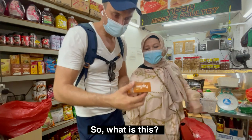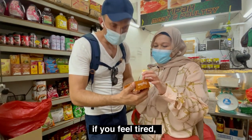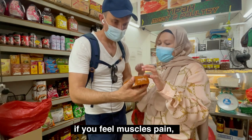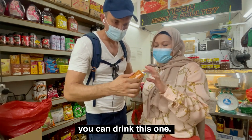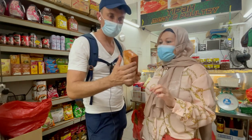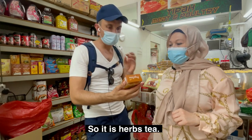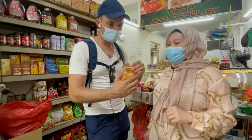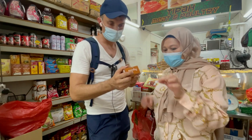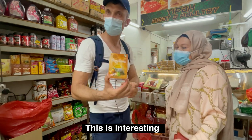So what is this? This is good for your body. If you feel tired, or your muscles hurt, you can drink this one, like a tea. A herb tea. This one I have to try. So it's like a herb tea. Yes, put one packet in the glass with hot water. Yeah, this is interesting.